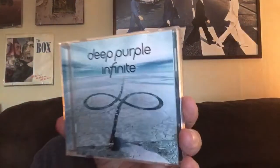Don Airey has taken over from Jon Lord, who passed away. Don Airey's an amazing keyboardist. If I'm not mistaken, he was with Rainbow as well. I think that's what happened. And the 20th studio album released in 2017, Infinite.